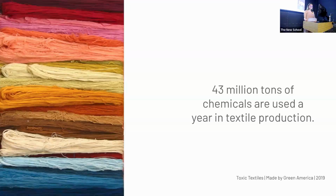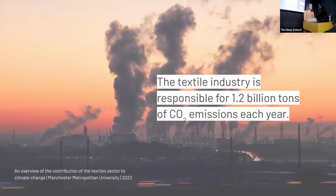In textile production today, 43 million tons of chemicals are used every year. And the textile industry is responsible for 1.2 billion tons of CO2 emissions, due in part to its dominance of synthetic fibers like polyester. We see the potential for scaling flax cultivation regionally and envision a future where natural fibers like flax surpass and replace the production and use of these synthetics.